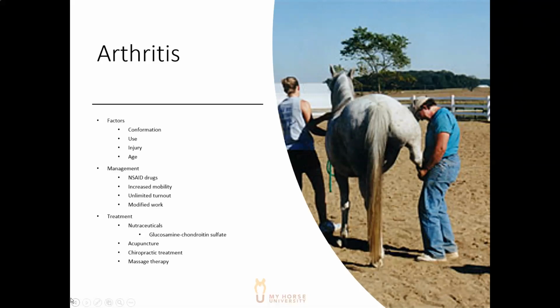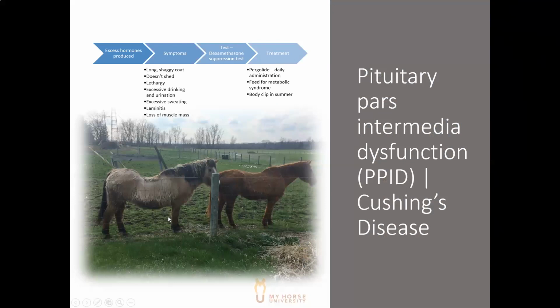Some people will use acupuncture and chiropractic treatment and even massage therapy to help these horses through that are sore. And when done correctly by certified practitioners, these can be beneficial as well to the arthritic horse.